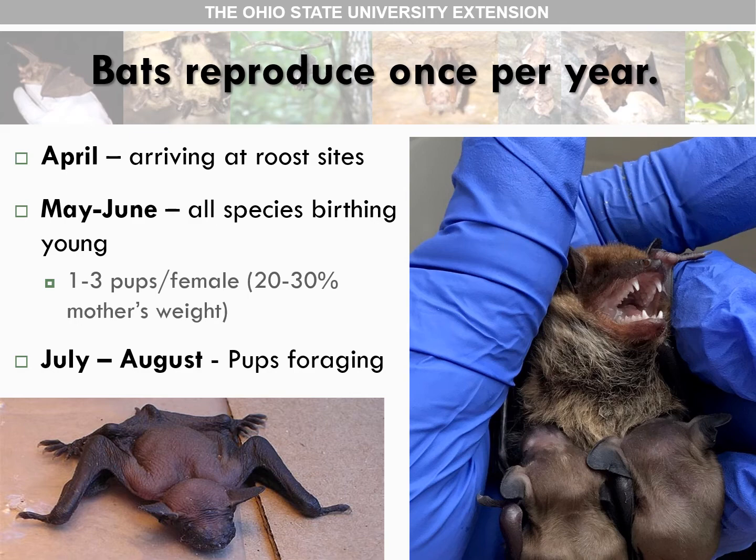Now, by July and August, the pups are further developed. They have learned how to fly, and they're out and about eating insects. One final thing I want to stress is that bats are reproducing only this one time per year.